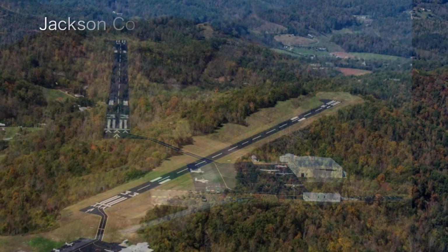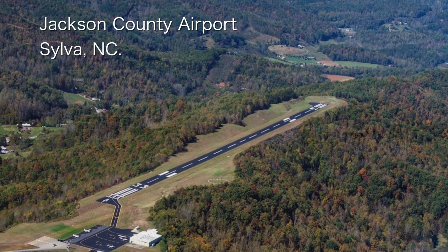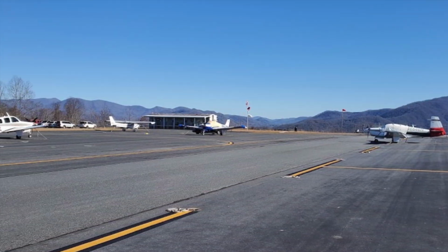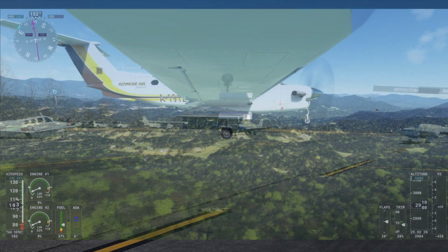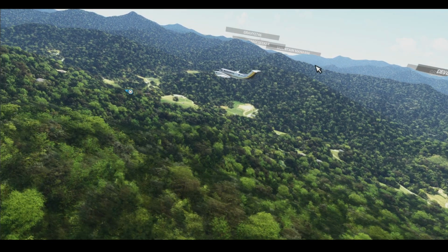And boy, this area in the fall, holy cow, it's so beautiful, just like in Tennessee. But this is what our airstrip looks like, and this is where we're going to try to land and get to park like these planes. Let's keep them fingers crossed. So here we go.